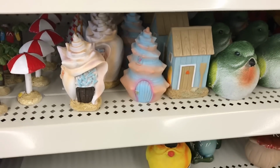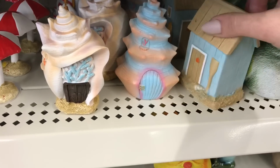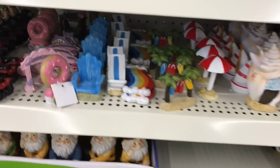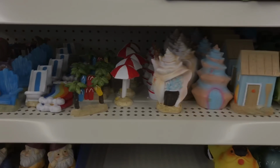They're so stinking cute. Like, look at this little beach house. Anyways, great little decor pieces. I thought I'd better share with you because I won't have access to these things for a while. Is anyone else in lockdown? The little umbrellas.